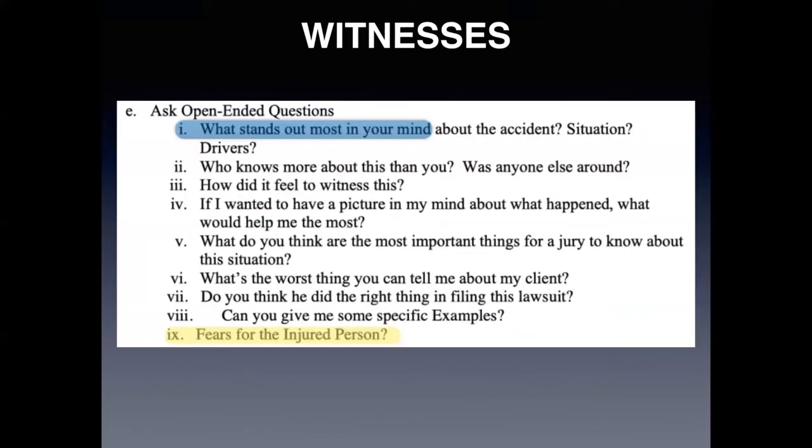I like to ask the witnesses what stands out most in your mind about the incident, about the injuries, and just kind of let them elaborate without asking a leading question. Because if I ask a leading question, I'm probably going to cut off a nugget that this person can really provide for me. Another question I like to ask them is, what is your biggest fear or concern for your family member or friend? And that'll give you a good deal of what they're really worried about with respect to the injuries. And then I always ask for specific examples of things they used to do and cannot do, or things they used to do, can still do them, but now at a diminished level. And I like to get the lay witnesses to elaborate on that.